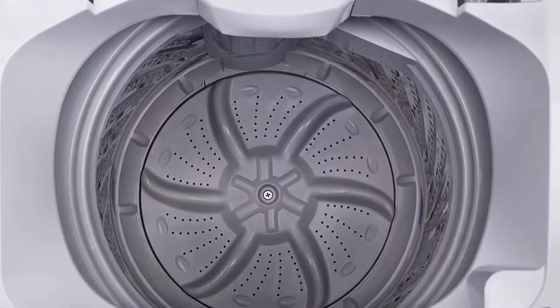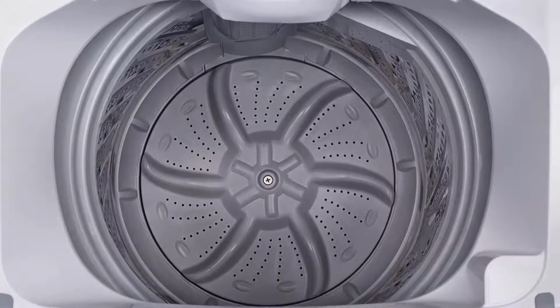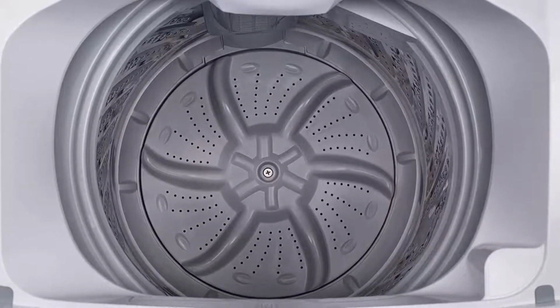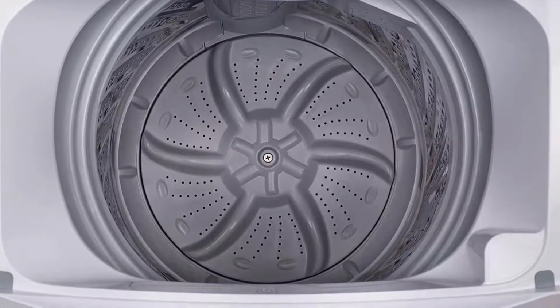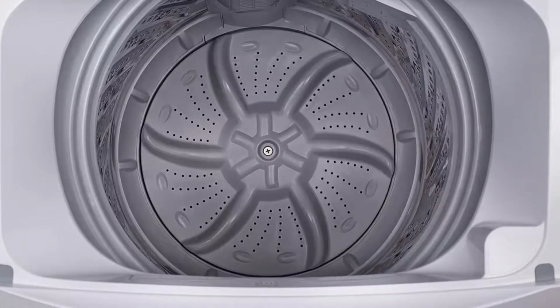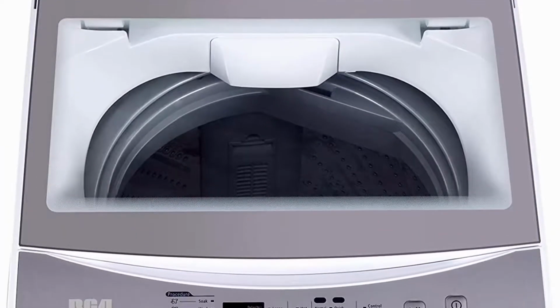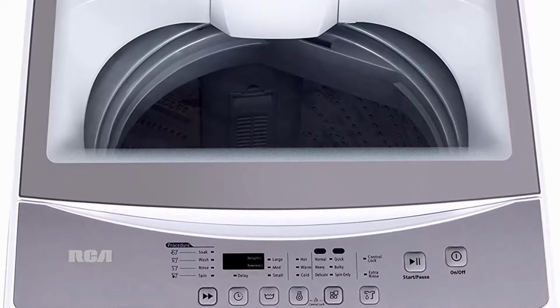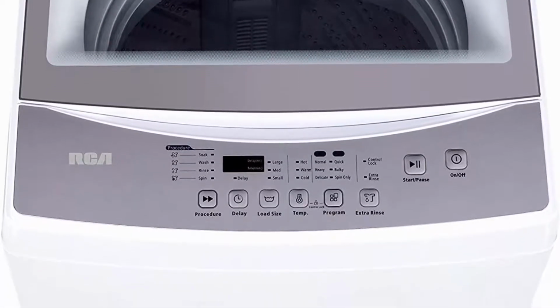Advanced technology: when the machine is turned on, the transparent top enables you to see and monitor the water and garments within. Electronic controls with a one-touch readout and an LED display simplify cycle selection while maintaining accurate cycle timing. Easy and convenient, just press start, and you're good to go. Even if you want to change any settings, they're just a click away.